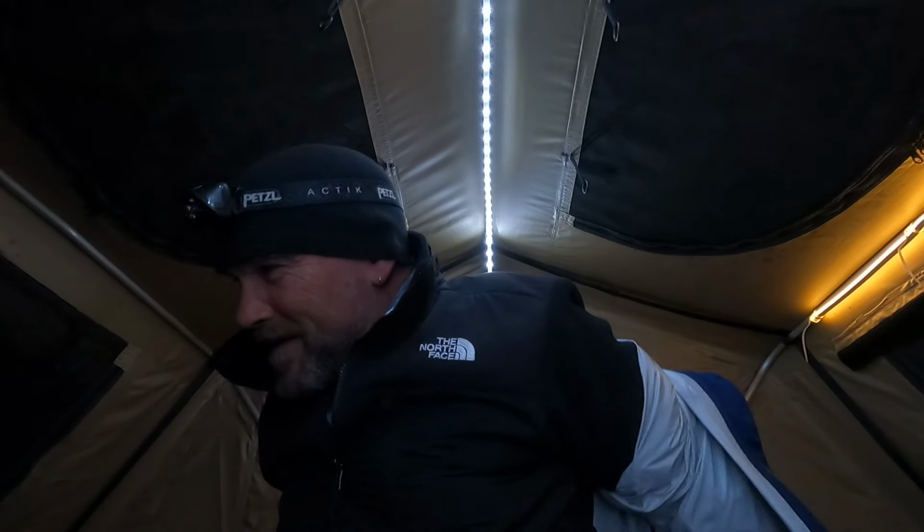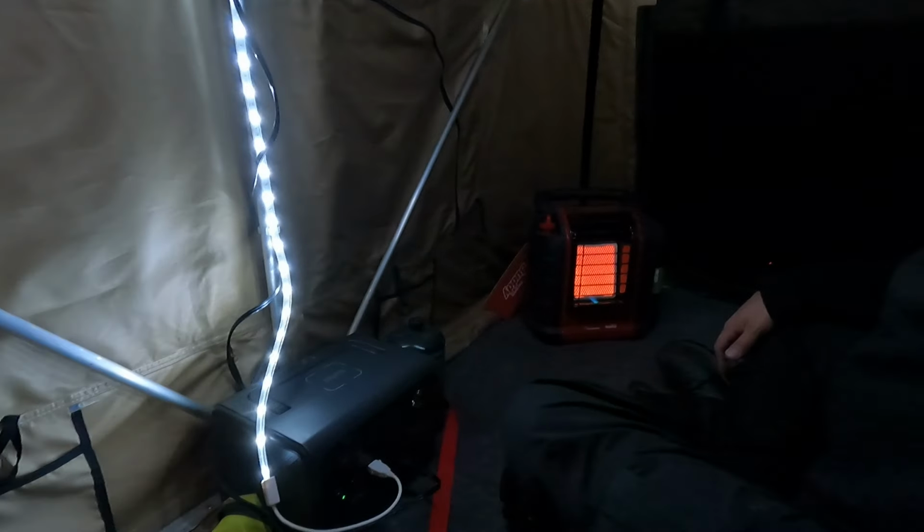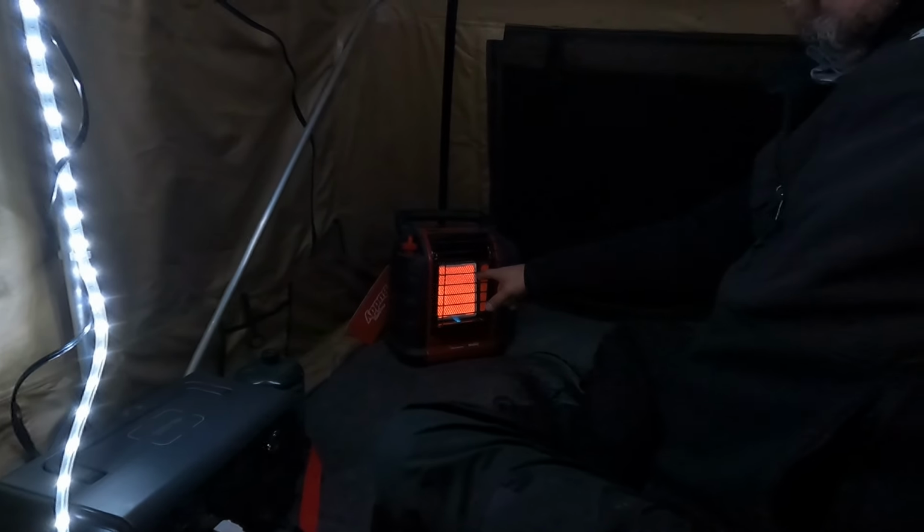So this thing gets toasty. Wow. Look at how rosy my cheeks are. That's from the wind today. Definitely got a bit of wind burn. Maybe not too bad wind burn, but you can see that wind was howling all day. I haven't used this heater in the tent yet. Look at that. That glow right there.